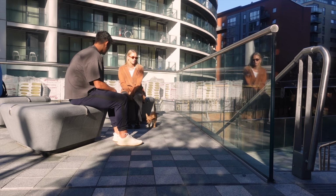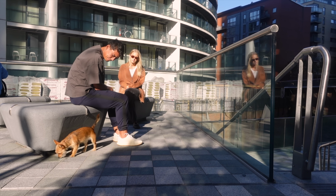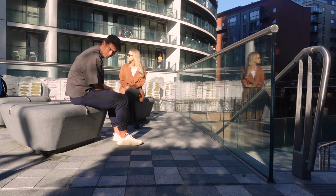Now that it's summer, Kenny and I have got a new evening habit where we head downstairs and sit together in the sun and let Rue play with all the other dogs.